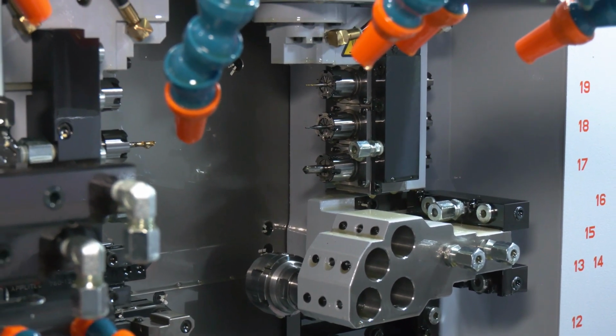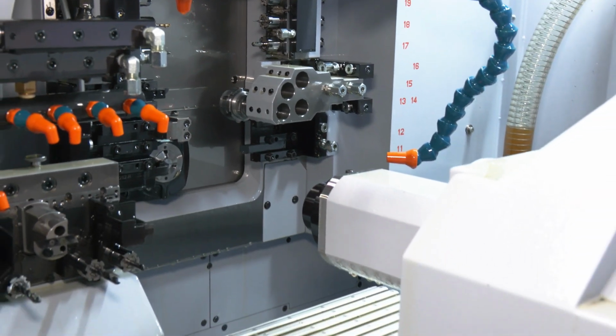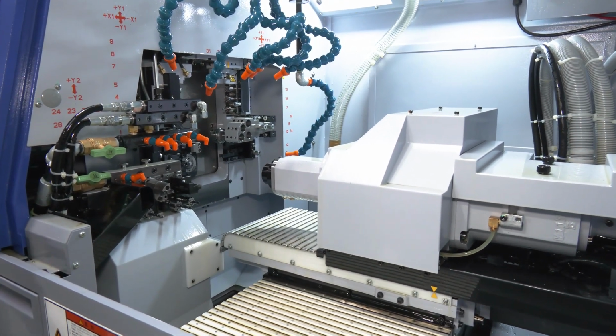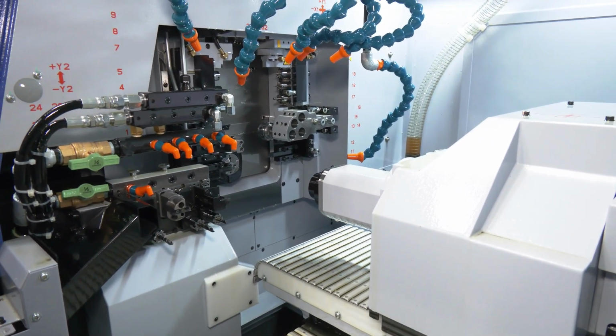I mean, this machine's a great example where the sub-spindle's the same power as the main, so that's quite unique in the sliding head world. And even on the live tool power, you're talking like 2.2 kilowatts. Might not sound a lot, but on this size machine, small bar, it's actually quite a lot.